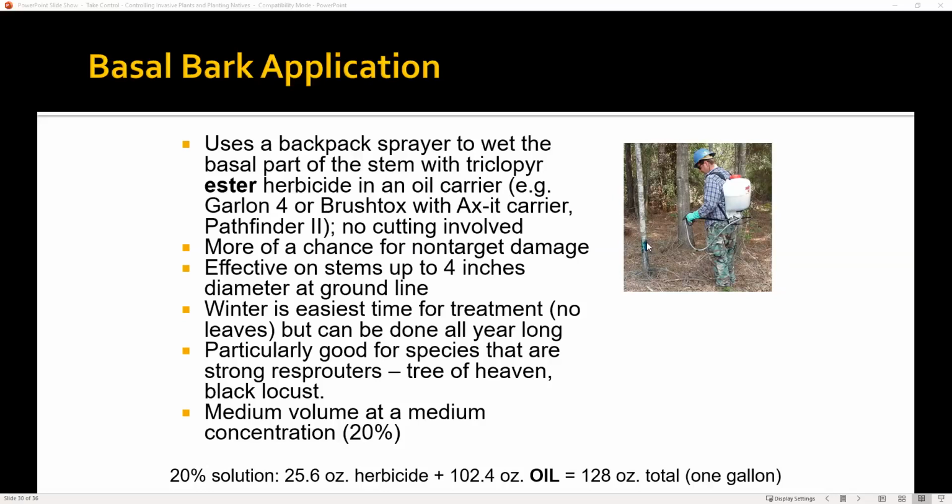This man is just going to spray down this trunk with the oil-based herbicide and walk away. The oil allows the herbicide to penetrate into the cambial layer, be translocated down to the roots, and kill the whole plant without any cutting involved. Makes it much easier as a one-person job because there's no having to cut and then paint and then cut, you know, so it's pretty handy this way.